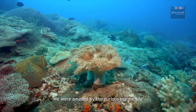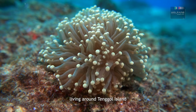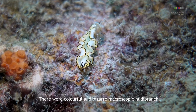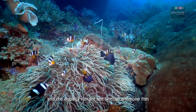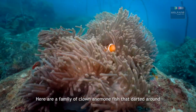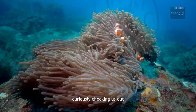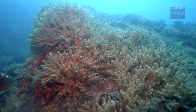We were amazed by the curious marine life living around Tenggol Island. There were colorful and bizarre macroscopic nudibranch and the equally vibrant but skittish anemone fish. Here are a family of clown anemone fish that darted around, curiously checking us out. We are all looking for adventure.